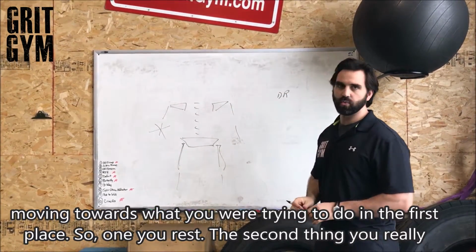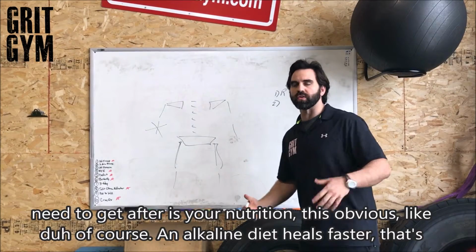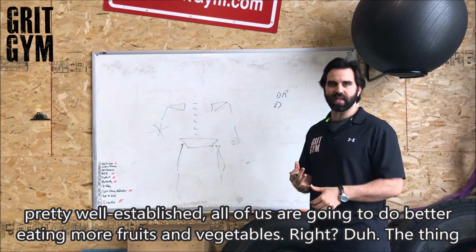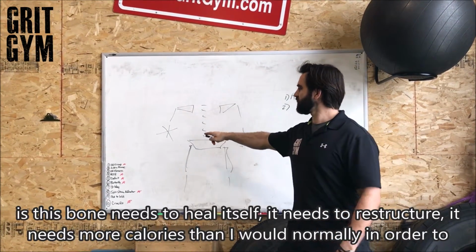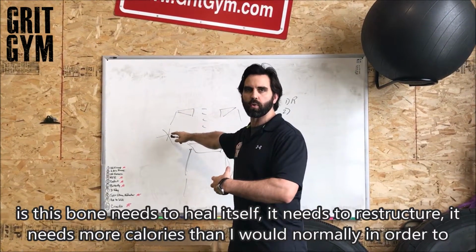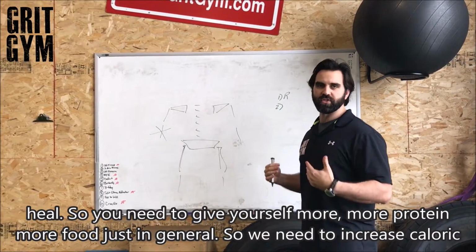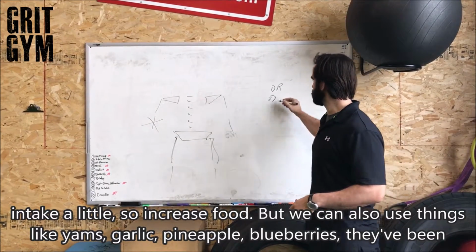Now, the other thing, so one, you rest. All right. The second thing that you really need to get after is your nutrition. This is obviously like, duh, of course. An alkaline diet heals faster, but that's pretty well established. Like all of us are going to do better eating more fruits and vegetables, right? The thing is, this bone needs to heal itself. It needs to restructure. It needs more calories than it would have normally needed in order to heal. So you need to give yourself more protein, more food, just in general. So we need to increase caloric intake a little bit.